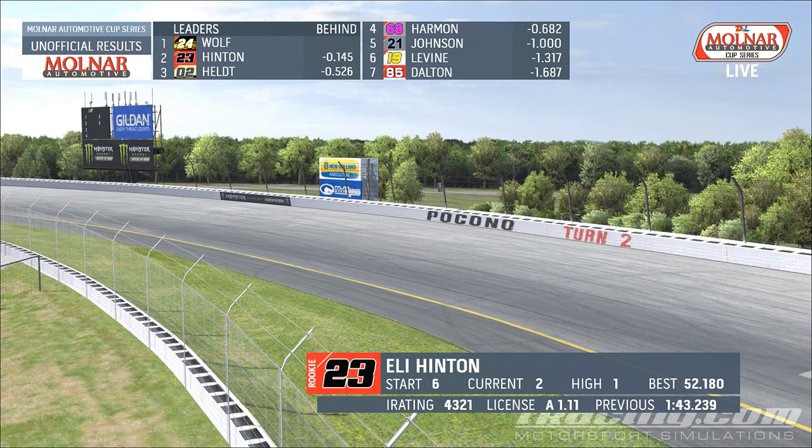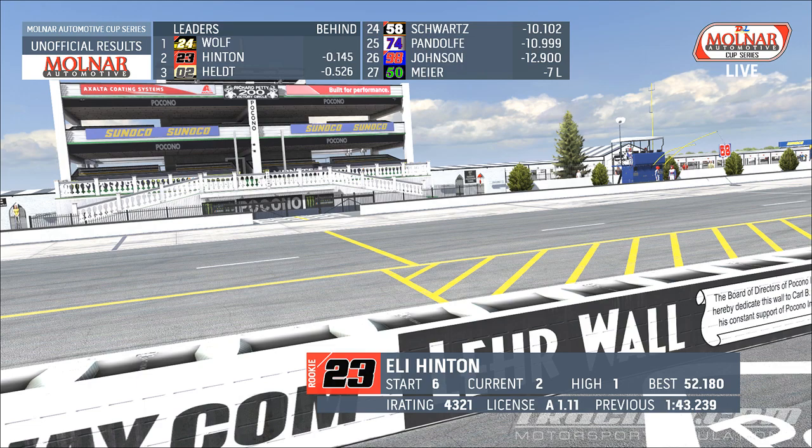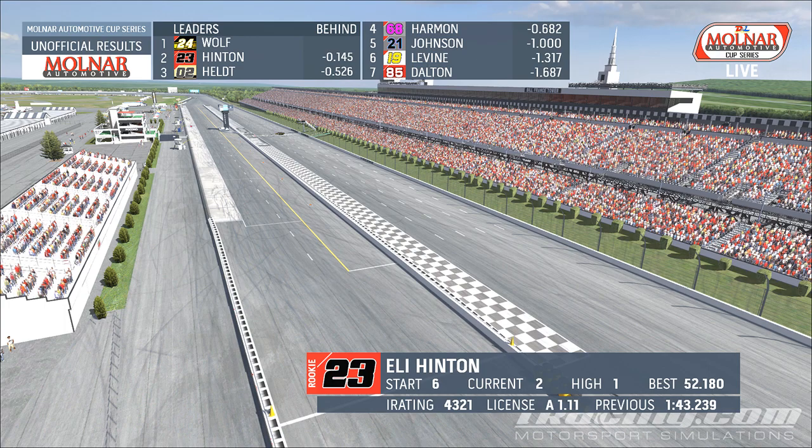Eli Hinton, you got a copy, sir? Yeah, I got you. Hey, yeah, Ryan up in the booth. I thought you were gambling by staying out like you did. Got those couple cautions you needed. You did have some damage to the front end of the car. Didn't come into the pits to even see what it was going to take to get it repaired there. Is that what you were banking on, was cautions coming out, or did you think you actually had the speed to stick up there in second or third to the end of that race?